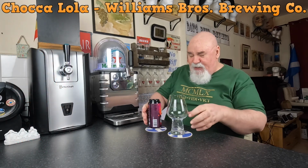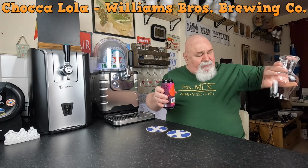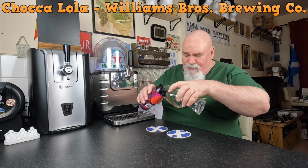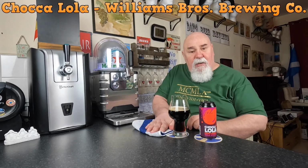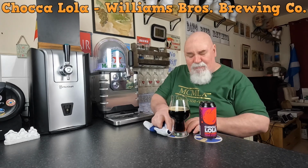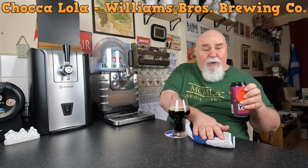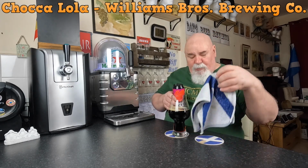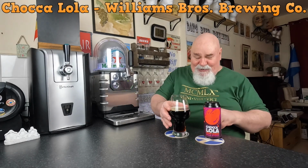Great can art again. Cherry. Stout glass I've just rinsed. That did not pour cleanly at all. It was all over the place. Operator error, probably. Anyway, I can smell the cherries.